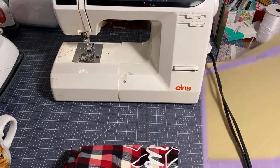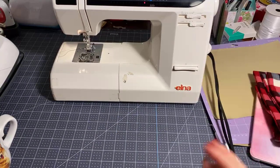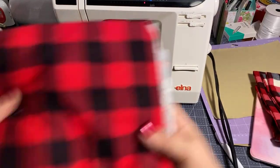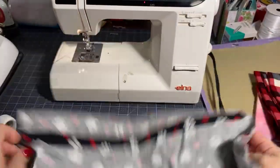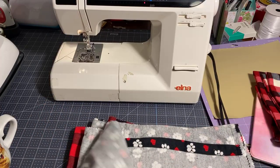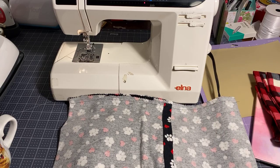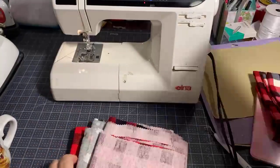Again, I went to the fabric store yesterday and I picked up half a yard of a few different fabrics. One of them was that buffalo check everybody loves. I also got this one here. It's a doggy one, like a dog paw, right? And this was $2.99 a yard. It's called Snuggle Flannel. I got half a yard because I figured I was making 16 or 18 inch pillows. So let me show you what we start with.